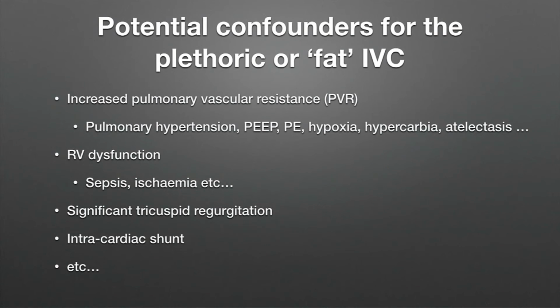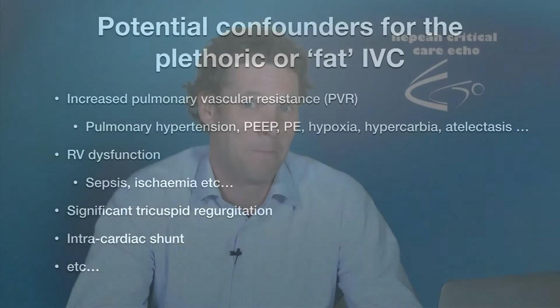Also, if you have any kind of RV dysfunction, which can come from sepsis or ischemia, RV dysfunction will lead to an increased right atrial pressure, or if there's significant tricuspid regurgitation or any kind of intracardiac shunt, any of these are going to cause dilation of your inferior vena cava. And as I'm sure you're seeing from looking at that list, these are extremely common findings that we see in the critically ill patient every single day.